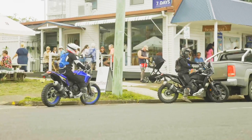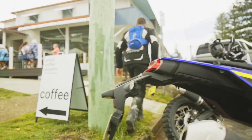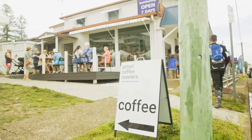But I was really impressed, and it was great to see. When I first saw that Yamaha was bringing out the 700, I thought, what a great idea. It needed some horsepower and some suspension. And what I rode today was awesome. I really enjoyed it. It's an exciting bike to ride.